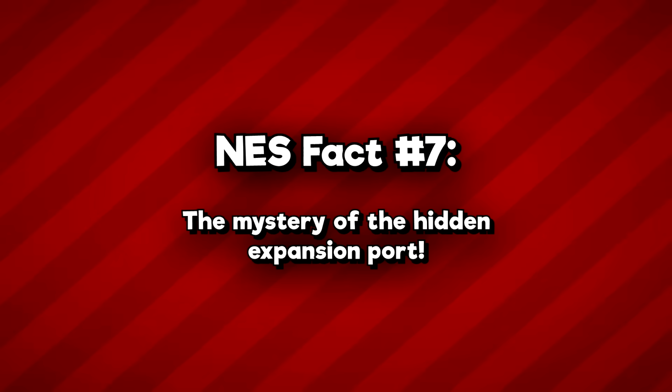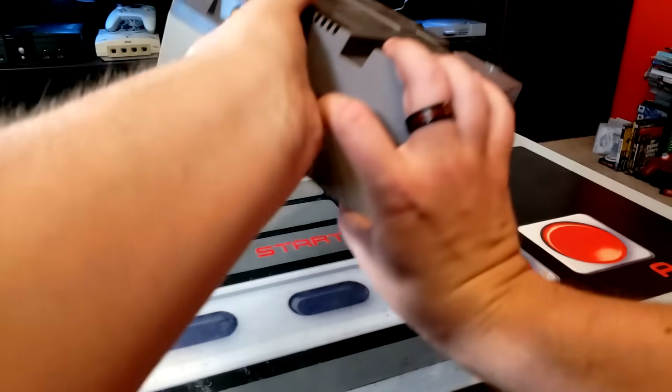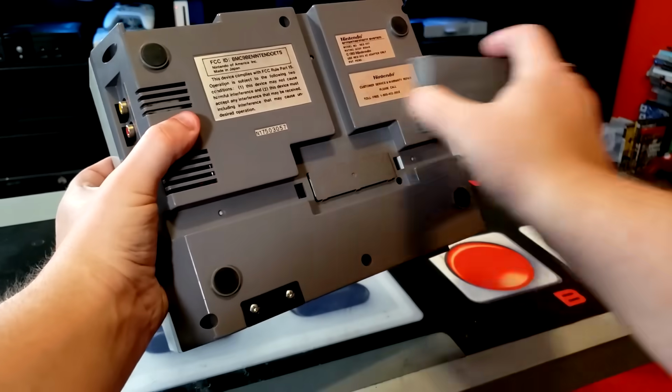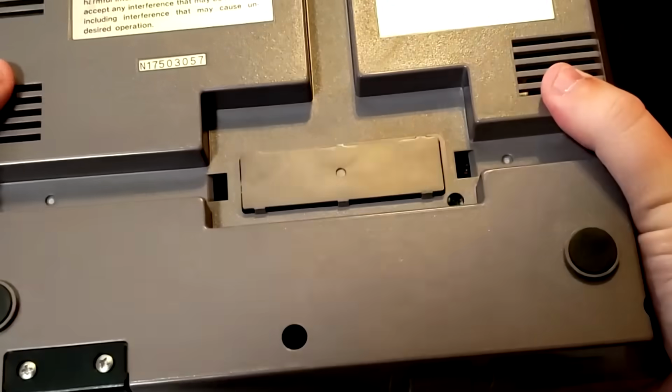Number 7. The mystery of the hidden expansion port. Looking back at the original NES 001 model, on the underside you'll find a 48-pin expansion port hidden underneath a removable plastic cover. But depending on exactly when your NES was manufactured, it may be a little harder to access. At some point during the system's production run, Nintendo chose to further bury the expansion port with the addition of another smaller plastic cover underneath.